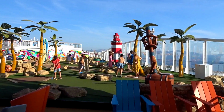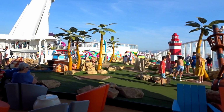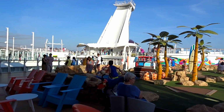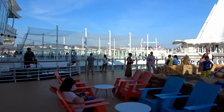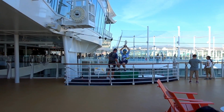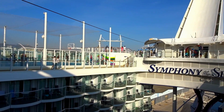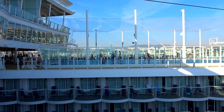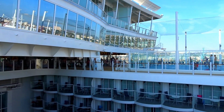Okay, this is the crazy golf. Not for children only, for everyone. That's the main area, still the 16th floor. And more activities here, like the zipline. That's the way to the zipline. And a basketball court, football court, and more food out there.